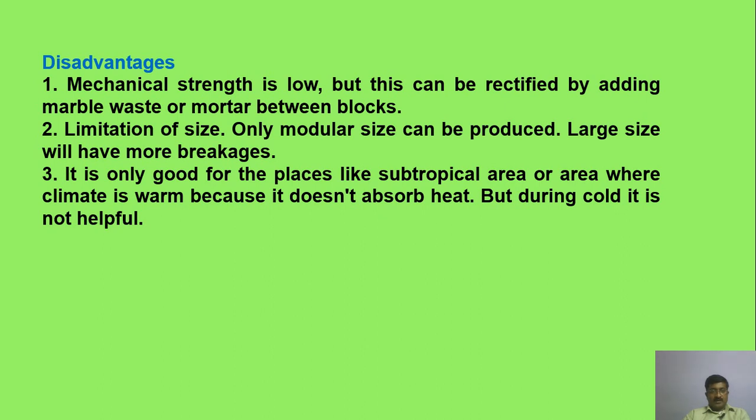Some disadvantages are also observed in this brick. Mechanical strength is low, but it can be rectified by adding marble waste or mortar between blocks. Limitation of size: only modular size can be produced. Large size will have more breakages. It is only good for places like subtropical areas, or areas where the climate is warm, because it does not absorb heat. But during cold, it is not useful.